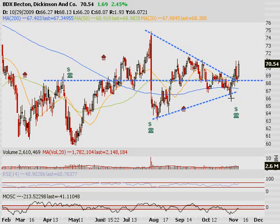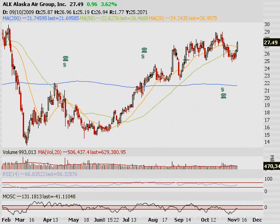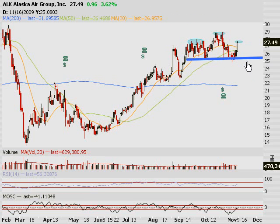Couple others. I like transports as a short, especially the airlines. And if old Alaska can turn down from here with the way the airlines have been getting smashed, I think that's a pretty good spot for an anticipatory head and shoulders pattern. So I like that one.